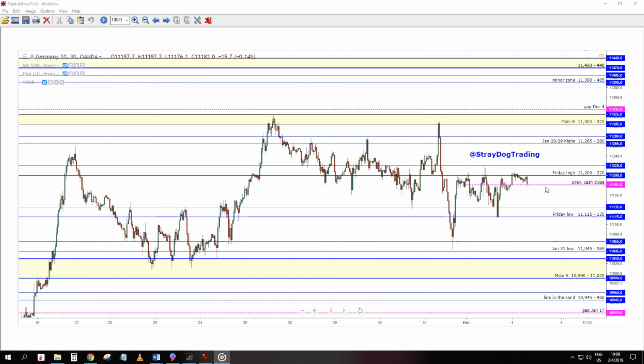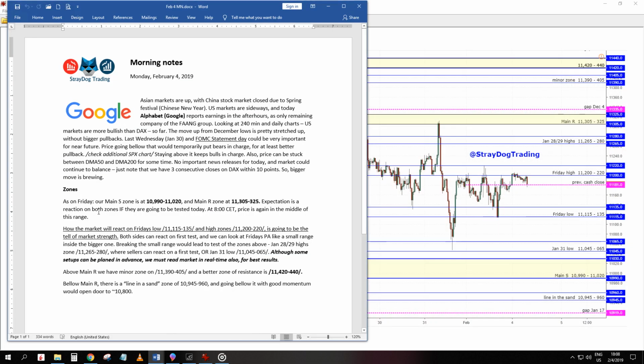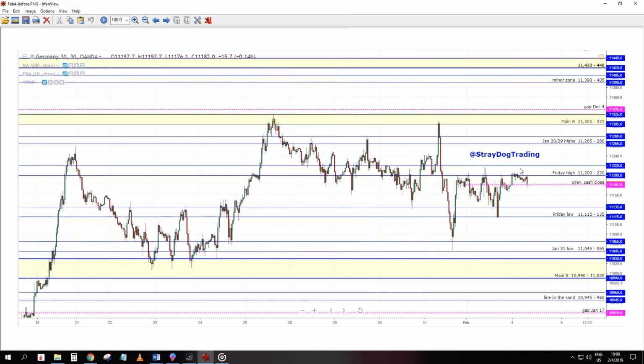This is the situation that we had in pre-market, and in my morning notes I said that how the market is going to react on these two zones representing Friday's high and low is going to be the tell of the market strength. That the market can react on the first test on both sides, and basically to use this smaller range as a gauge of the market strength. So in the case of a good breakout of this smaller range, we could expect a move and testing of these upper zones, and in the case of breakdown, testing these lower zones.